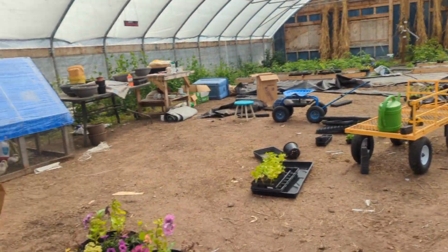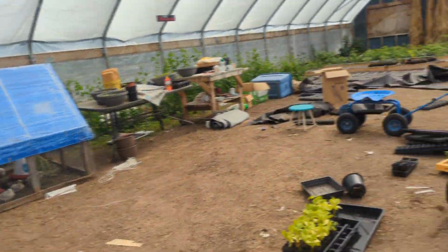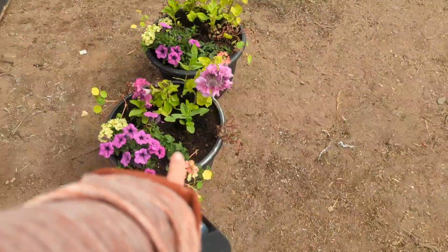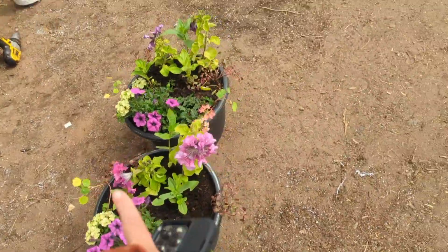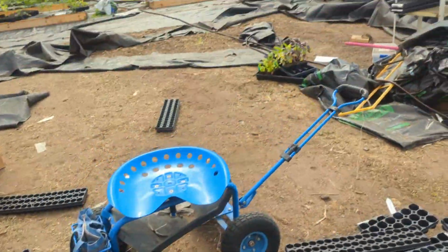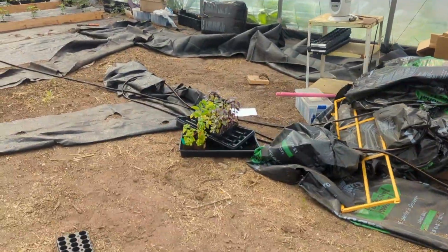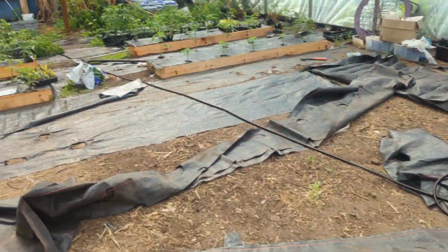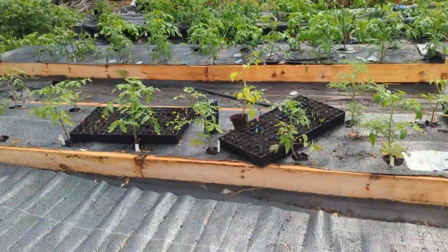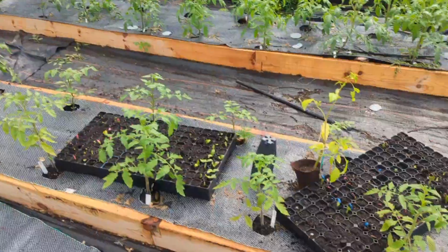All right, chicks are looking good. It's warm in here. There are some flower pots I made up for a friend, and they look good. Cucumbers look good. Herbs look good. I think that's all basil. And everything in here looks good. Oh, that's such a relief. My pumpkin seedlings are looking good.